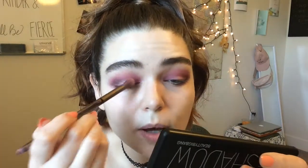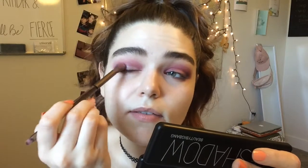And yeah, I'm seeing more on camera, as I'm in the light, that these matte shades are not blended very well. But I'm liking the shimmer shades so far. The shimmer shades are very well pigmented. They're very pretty. I definitely think the shimmer shadows are saving this look, just because the matte eyeshadows are a little bit hard to blend, so I did go up to make it blend a little bit more with the shimmer shadows.